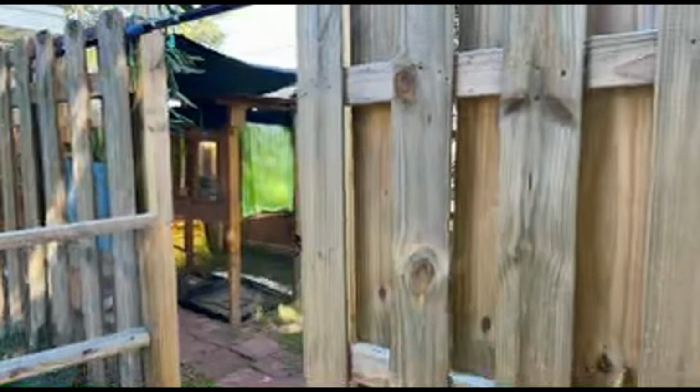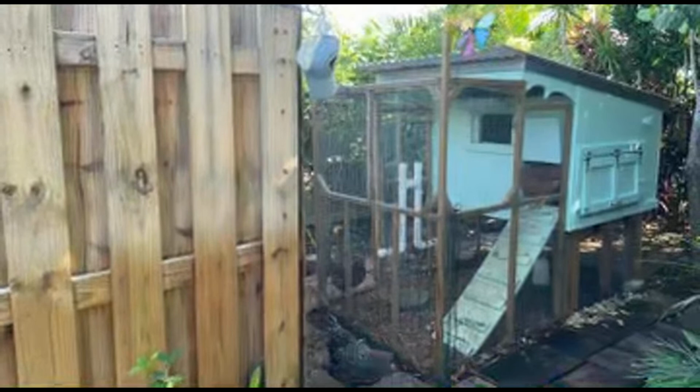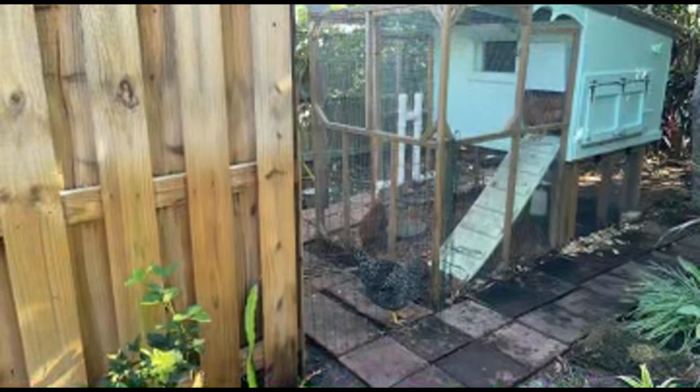Yeah, I keep testing the theory of whether my chickens understand English. They seem to understand it. Most of the time, I'm just telling them, be quiet.